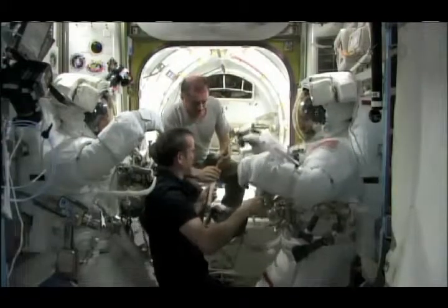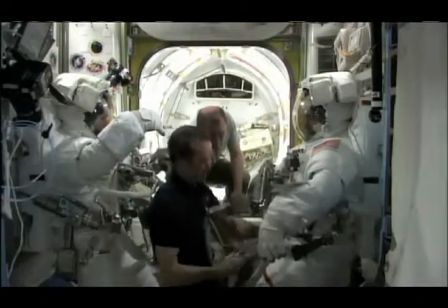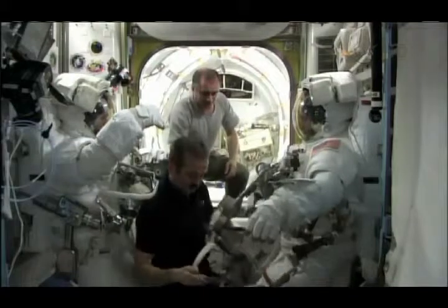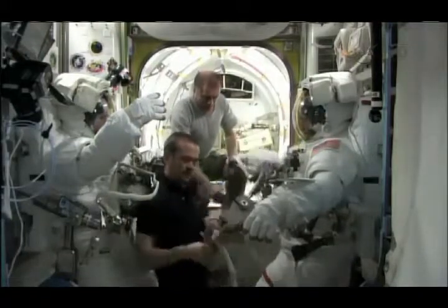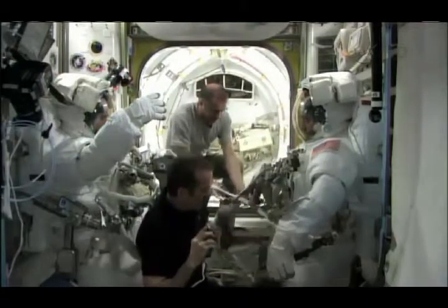This unplanned spacewalk mounted in just 48 hours since the identification of this ammonia leak on the P6 truss, in the vicinity of where the pump and flow control subassembly is located on the port or far left truss of the International Space Station.